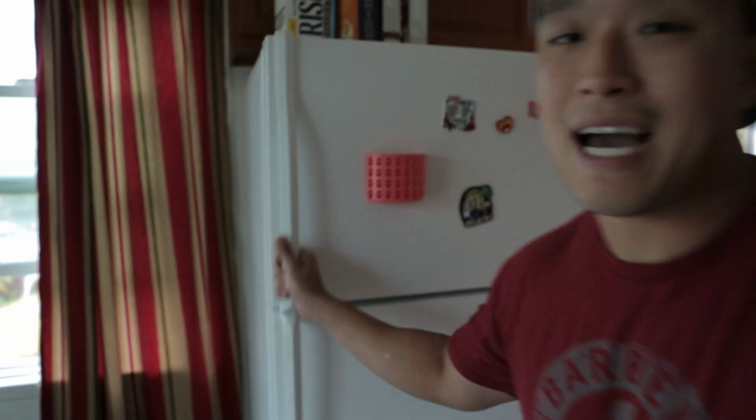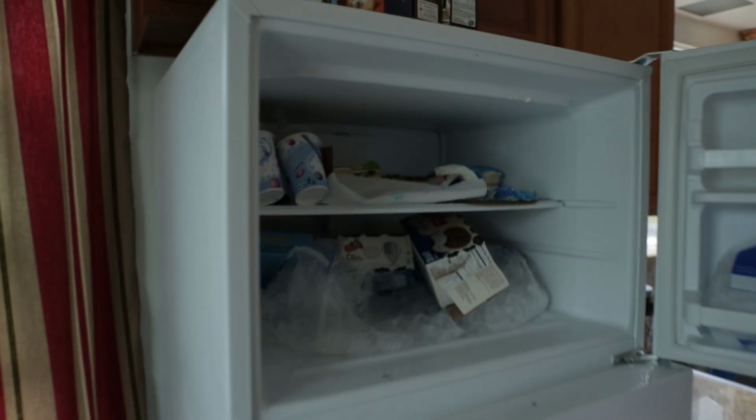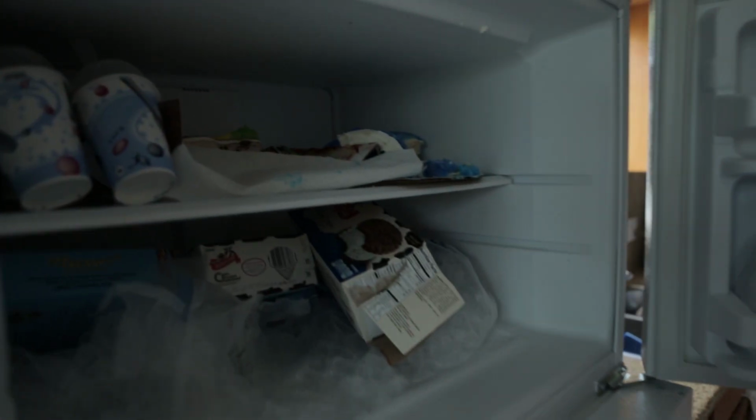Up here, we got special birthday cake from Joe's birthday like a month ago, Skinny Cow, which is pretty nasty. We gotta get rid of that. Someone's still eating it though. Who?